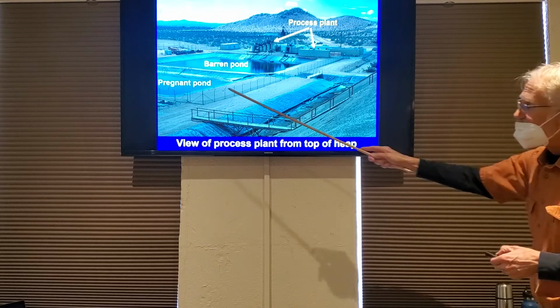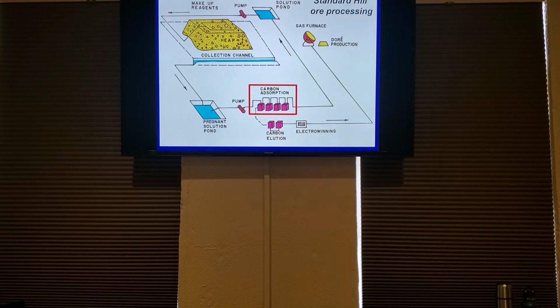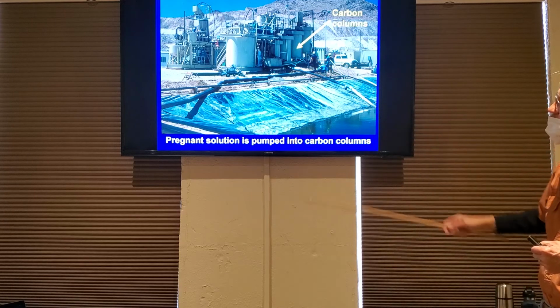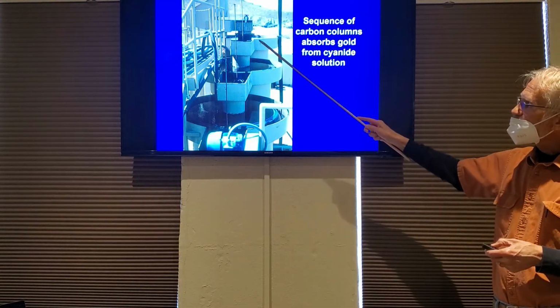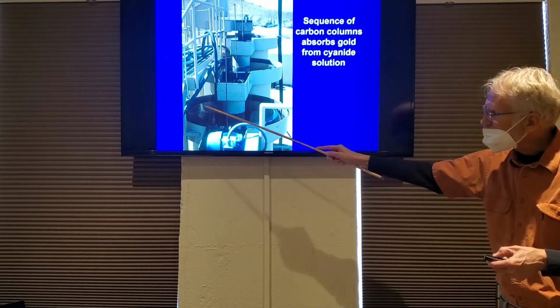Okay, so once we got it into the pregnant pond, what we need to do is run it through what's called a carbon adsorption circuit. That's what we're going to talk about first: how we get the gold out of the cyanide and put it onto carbon. That's in these columns. There are four vertical columns right here. The pregnant solution is pumped into the carbon columns, and it overflows from the first column to the second, overflows to the third, then overflows to the fourth. And the carbon is actually in the center portions of here.